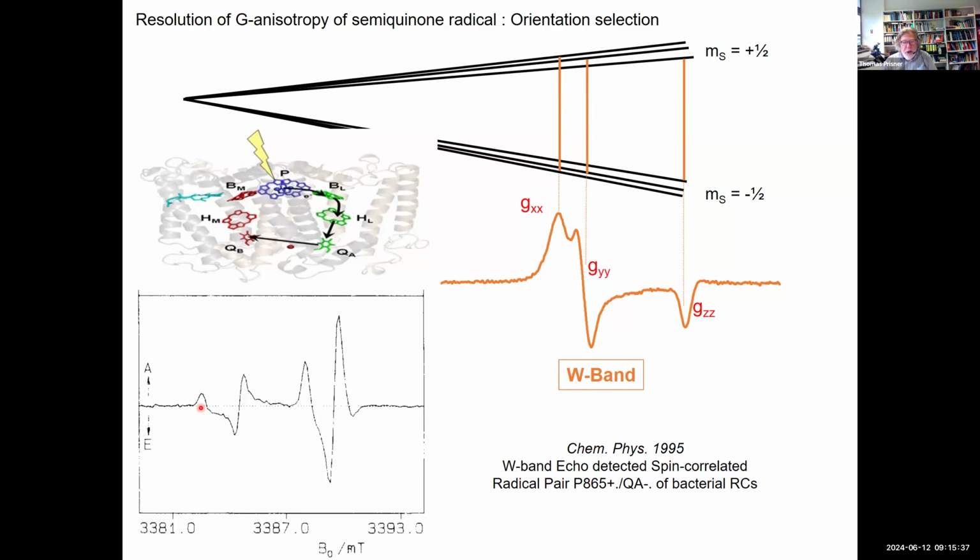And because sensitivity is high enough, you can do this experiment with extremely good precision. And before, if you go to lower field, you can do this, but you have to go to single crystals. And then if you have single crystals, you make an X-ray, and then you are done.